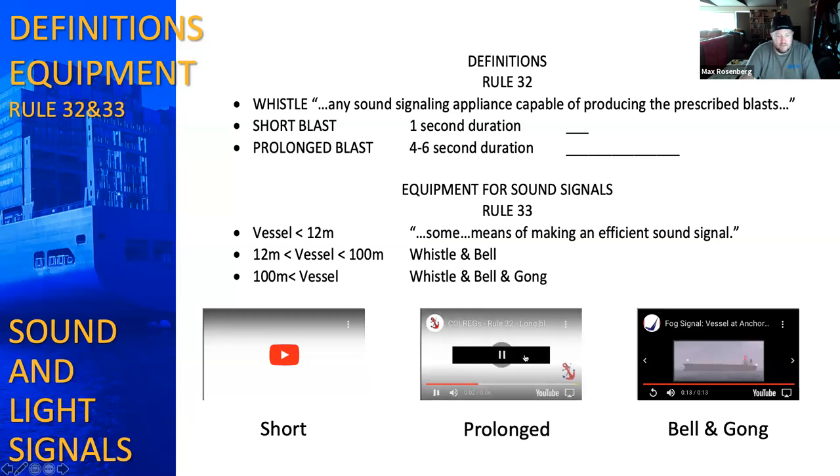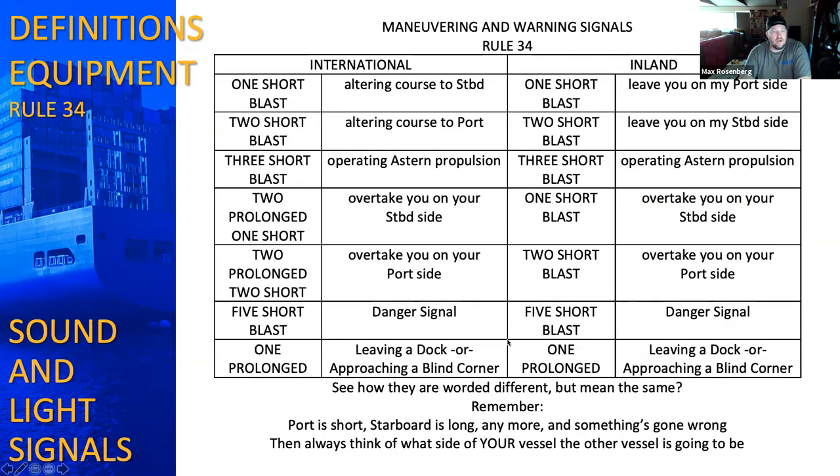Let me try and stop doing that and move on to the next slide. So what we're going to do with them, I've got this up here. I put international rules here on the left, just like you'd find them in the book, and inland rules on the right. This is one of those places where we're going to find that the inland rules and the international rules diverge a little bit, although in some places they actually mean exactly the same thing.